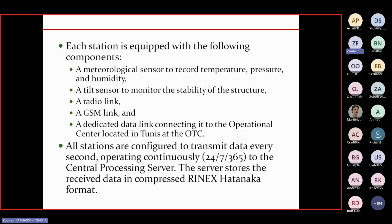For the infrastructure, each station is equipped with the following components. As you may see in the picture, a meteorological sensor to record temperature, pressure, and humidity, a tilt sensor to monitor the stability of the structure, a radio link, a GSM link, and a dedicated data link connecting it to the operational center located in Tunis at the main office of the Office of Topography and Cadastre.